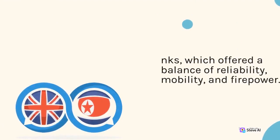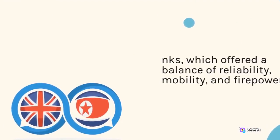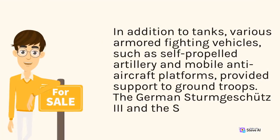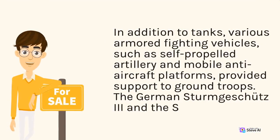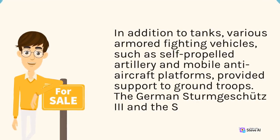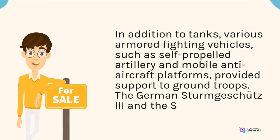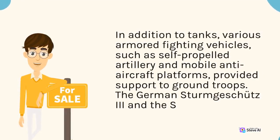The Sherman M4s offered a balance of reliability, mobility, and firepower. In addition to tanks, various armored fighting vehicles, such as self-propelled artillery and mobile anti-aircraft platforms, provided support to ground troops. The German Sturmgeschütz III and the S.